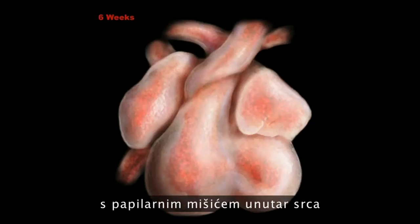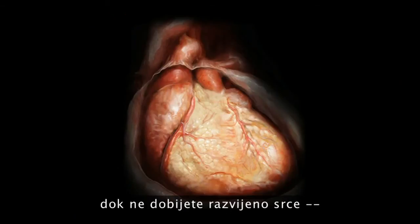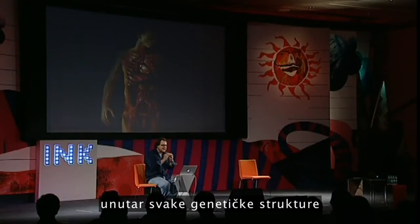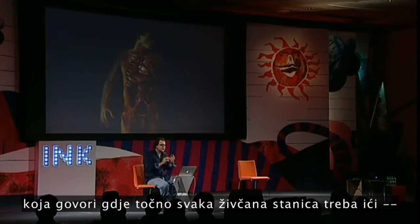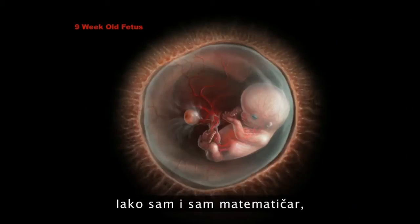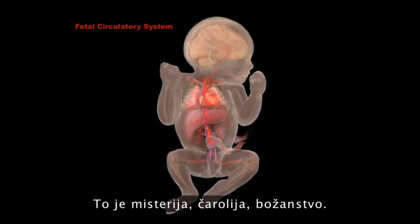6 weeks, these folds are now beginning with the papillae and the inside of the heart, actually being able to pull down each one of those valves in your heart until you get actually a mature heart, and then basically the development of the entire human body. The magic of the mechanisms inside each genetic structure saying exactly where that nerve cell should go. The complexity of these, the mathematical models on how these things are indeed done are beyond human comprehension. Even though I am a mathematician, I look at this with a marvel of how do these instruction sets not make mistakes as they build what is us. It's a mystery, it's magic, it's divinity.